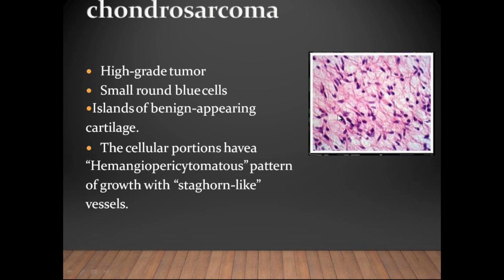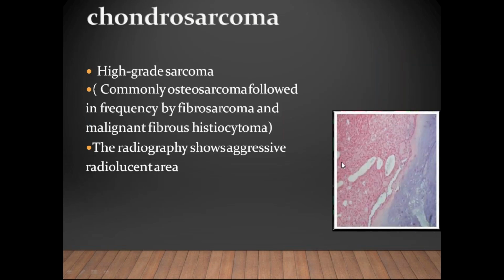Then it's mesenchymal. This is a high-grade tumor. Small round blue cells, which are the islands of the benign appearing cartilage. We have the staghorn-like vessels with a hemangiopericytomatous pattern. This is mesenchymal, meaning there will be blood vessels and anything which arises from the mesenchyma. So this is a high-grade tumor, and you need to remember that staghorn-like vessels will be seen in this.